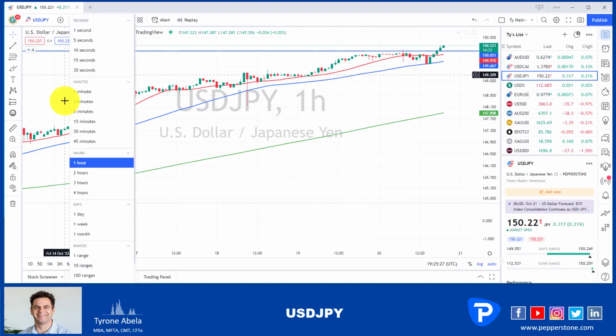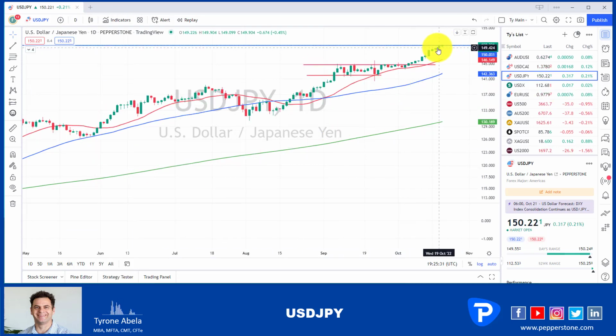So realistically, I believe that it's going to be a difficult long from here, because I think the pressure is going to be on the 150 level. So I would be waiting for a small time frame change of trend, a series of lower highs and lower lows, say on a 1 hour chart. That would be enough for me to start looking for shorting opportunities down to the 20 moving average.